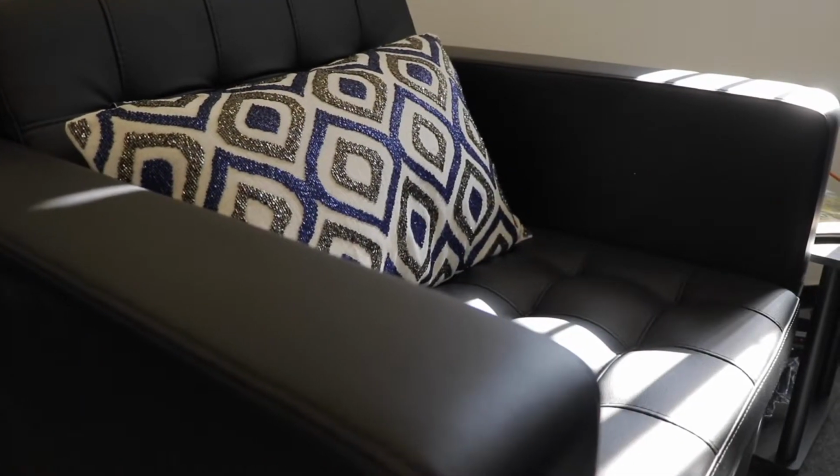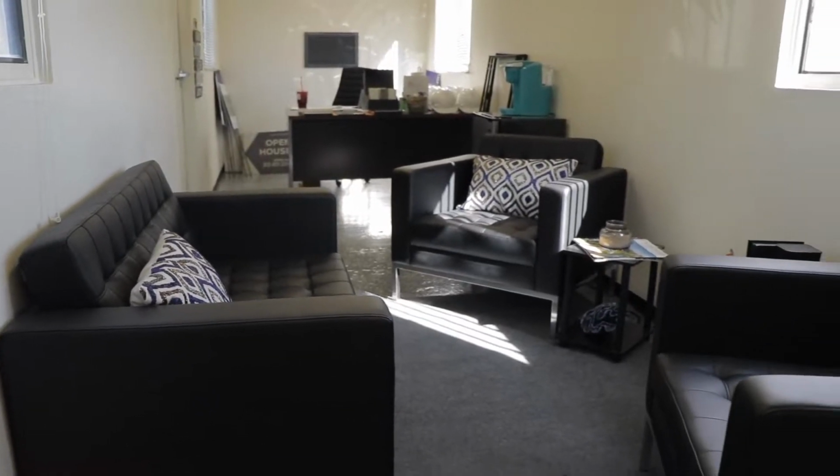Office furniture, refrigerators, copiers, printers, scanners, everything you need. There was a line out this door yesterday or the day before. We've had tons of traffic. She has 2 appointments this morning, which is awesome.